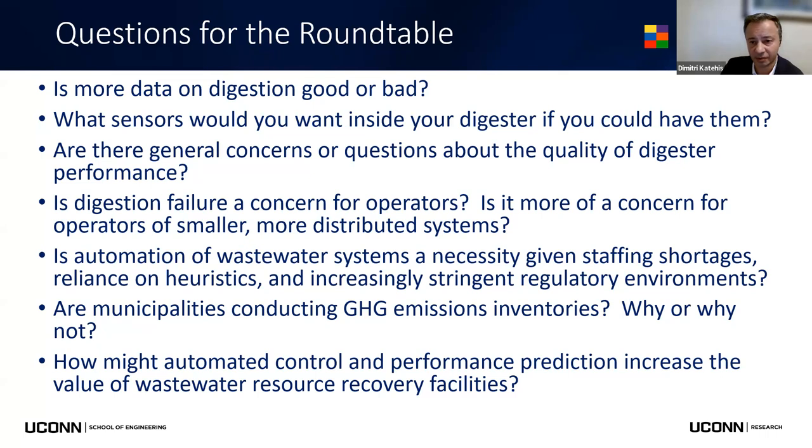If you manage to have both pH and alkalinity, and depending on the digester, I'm not sure you even really need the online measurement of the alkalinity. With careful sampling, so you don't mess up the sample and get a wrong alkalinity measurement, the alkalinity won't change much within a day or so.